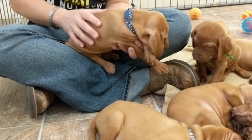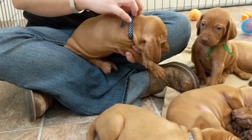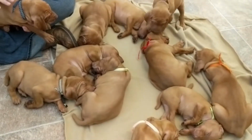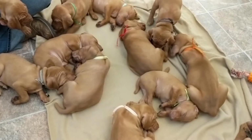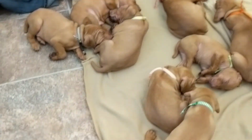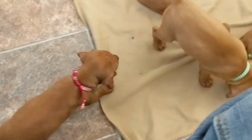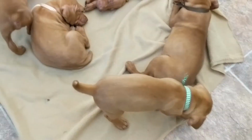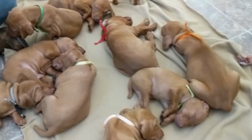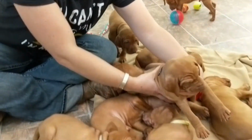Vizslas are people oriented. Again, handle them gently because they are sensitive natured, and what makes them the Velcro dog and want to bond to their people is that sensitive nature. But the flip side of it is they are sensitive, and things that are traumatic can influence them more so than other breeds. But you can expect a people-loving dog with a good, healthy dose of energy in there. That's what we mean when we're talking about a middle range pup.